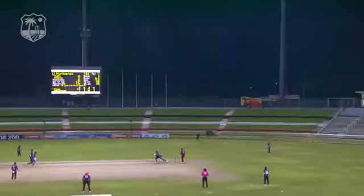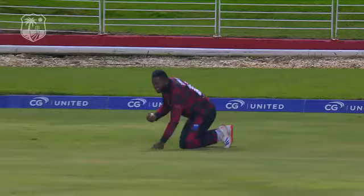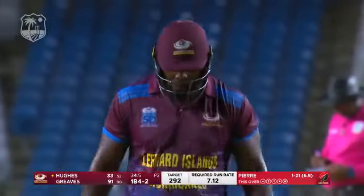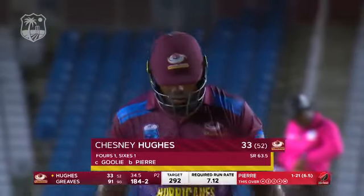Looks like he's done some damage to his finger as well. It was a good catch. Quite comfortably in the end, but he's grimacing. Probably just clipped that finger. And the promising innings has come to an end. Chester Hughes is gone for 33. The Leeward Islands Hurricanes 184 for 2.